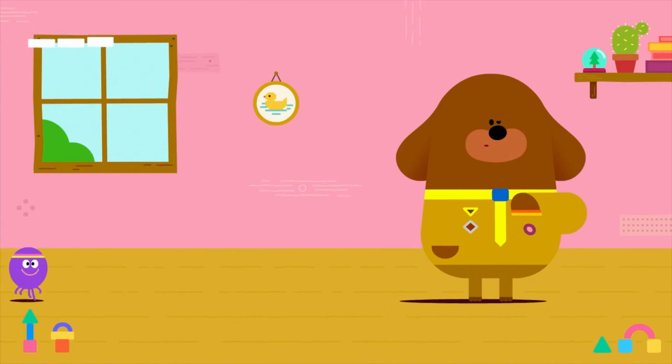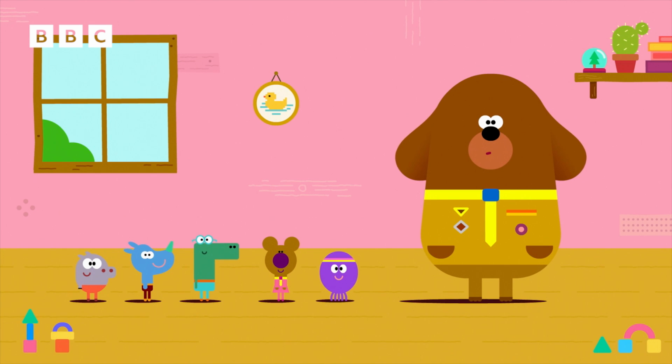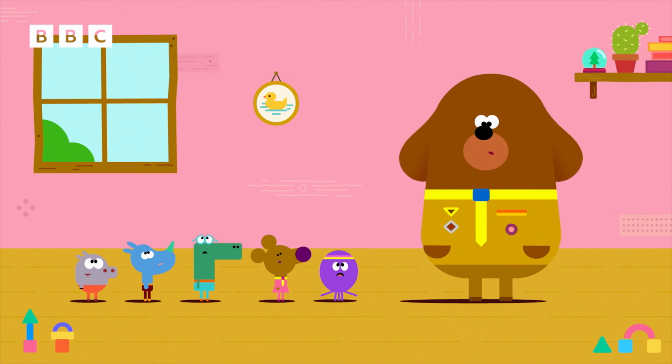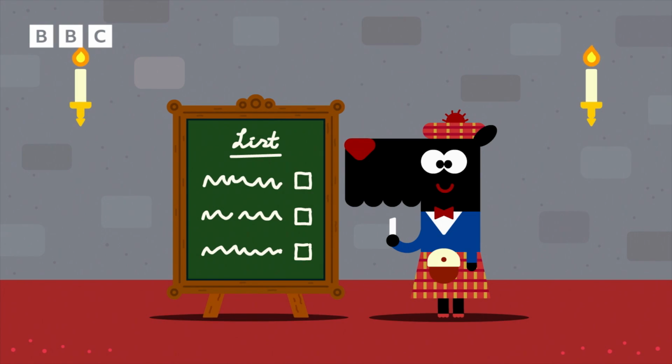Oh, woof! Hey, Duggee! What are we doing today? Well, Duggee has written a list of all the things we're going to do. Woof, woof! But now you can't find it. Woof. What's a list? A list is all the things you need to do written down onto a bit of paper. Like what? Like things you need to do around the house.